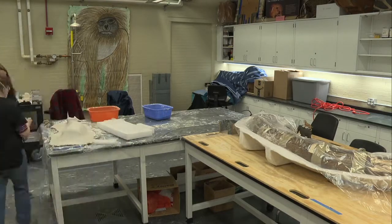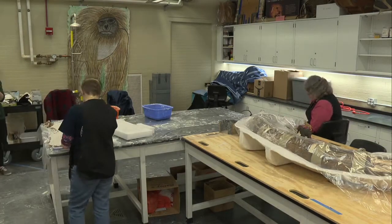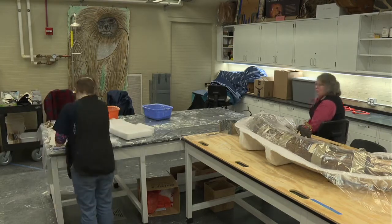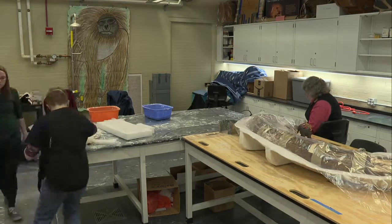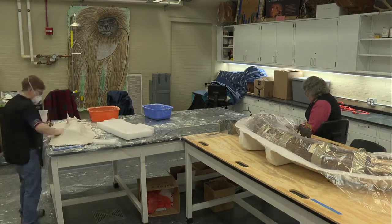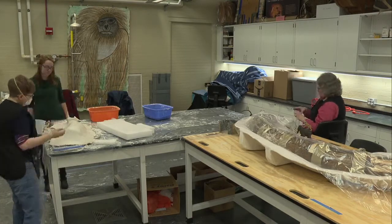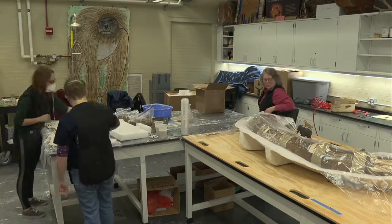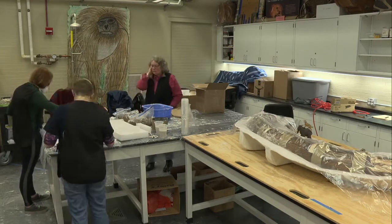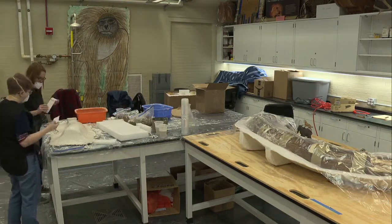So Alan decided to really come up with this concept of making these two-part jackets that are, instead of using just plaster and burlap, we actually use fiberglass, and it reinforces the jacket, and it makes you able to use lighter jackets that are stronger for the specimens. And even though plaster is not archival, in this case it's the best material that we have on hand.